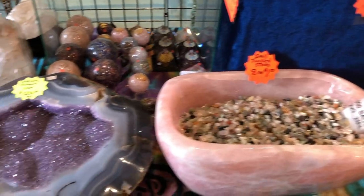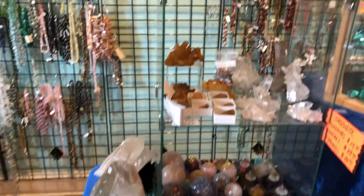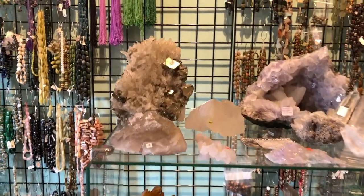A little inside scoop, places like this carry very unique crystals that I, of course, incorporate within my bracelets.